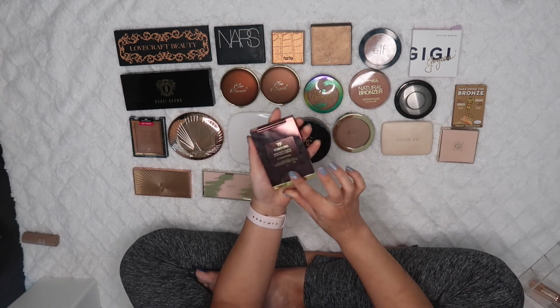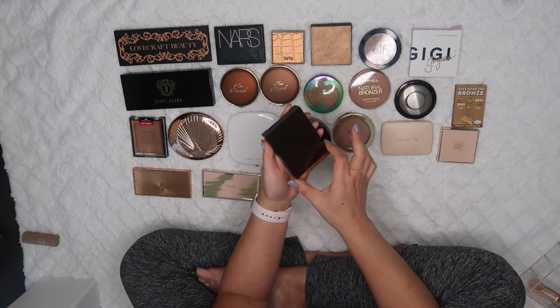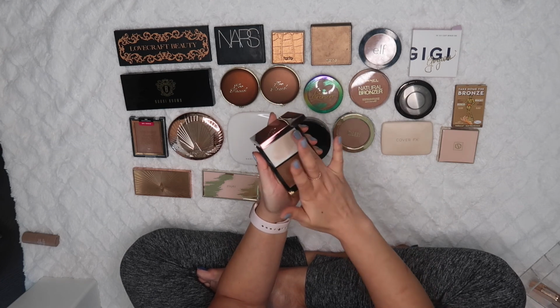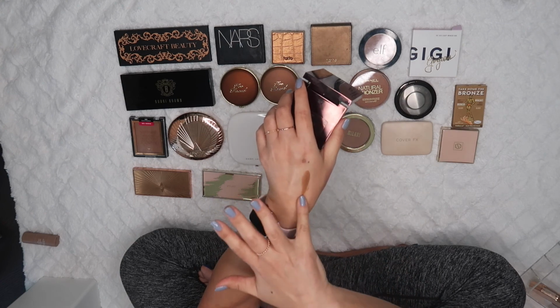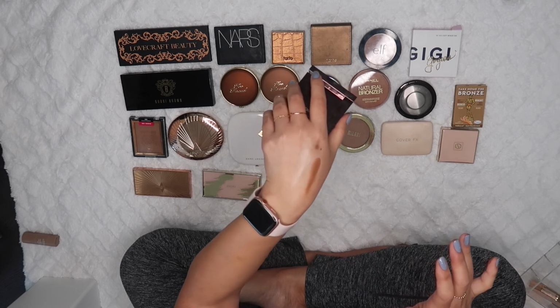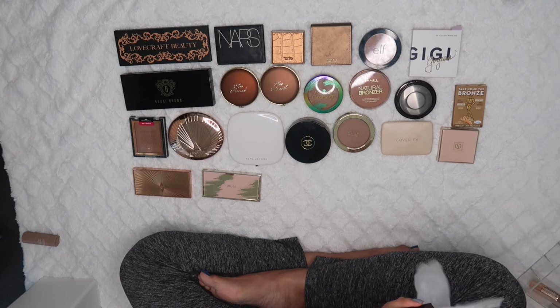Now this is one of my favorites, the Tom Ford Shade and Illuminate Intensity 1. I wish I had gotten this. Oh shoot, I just got bronzer all over. This is the shade. It's so pretty, and Illuminate. Can you see that? So pretty. I love this, and it blends beautifully even over powder. Now I'm gonna have to clean.